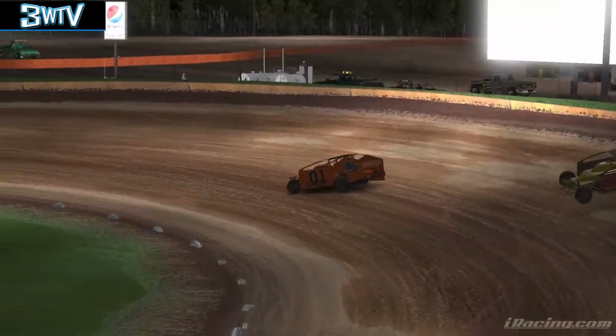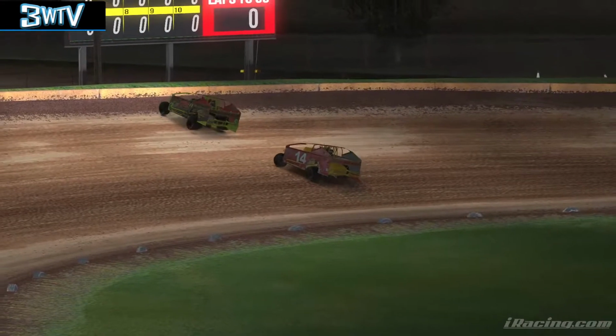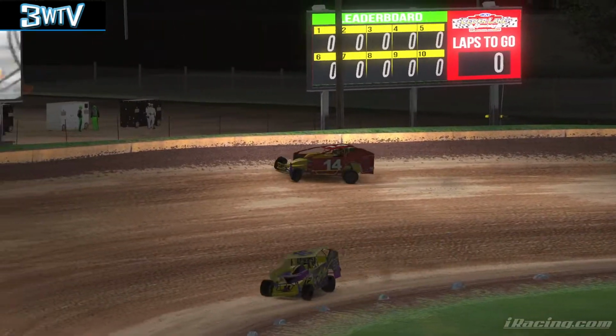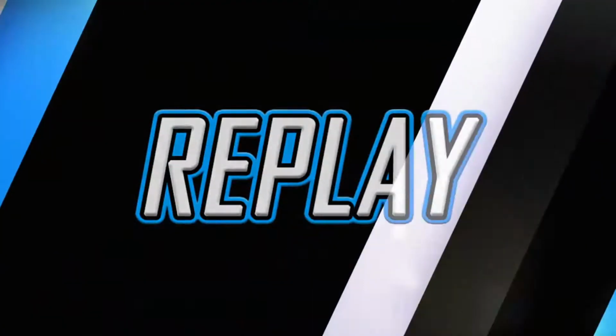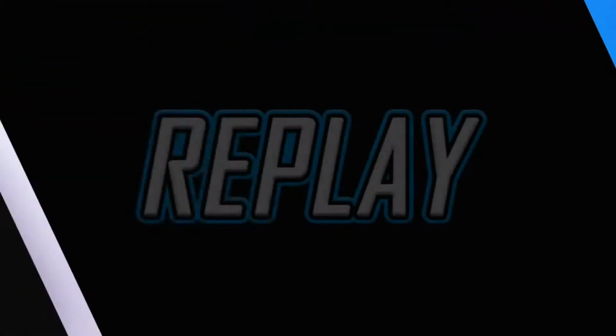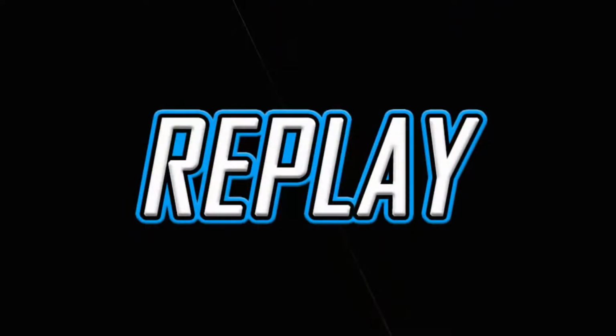Oh, it was a 14 machine who went around. That's Corey Kessler. And that's a real shame for the number 14. We've seen some good pace out of him. Let's see if we can go back and get another look and see exactly what happened to Corey Kessler here under this very brief green flag run.